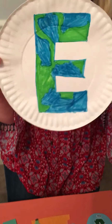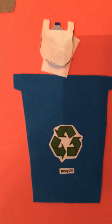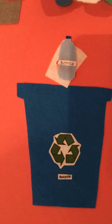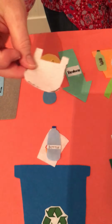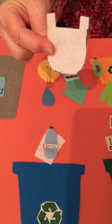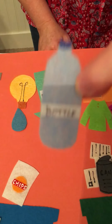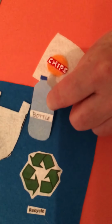And you can do a project and make an E. Okay, so we're going to talk about recycling. This may not look like it, but this is supposed to be a plastic bag. And you can reuse a plastic bag for all kinds of things, and then when you're finished with it, put it in the recycling bin. Also, if you have plastic bottles that you're using, you can wash them and refill them, and when you're finished, recycle them.